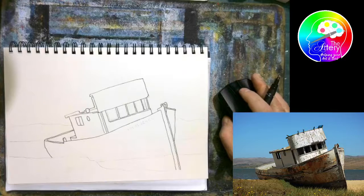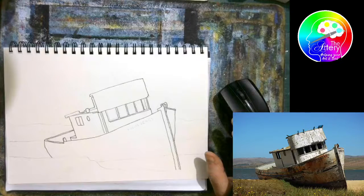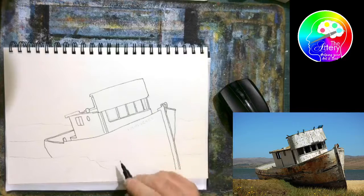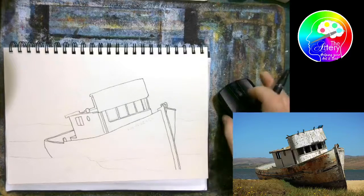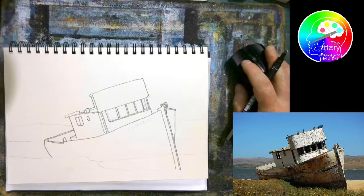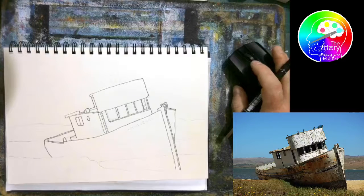Oh yes, pencil. Yeah. Pencil is a wonderful thing. And again, it's just good to express and try everything, isn't it, Margaret? I do like pencil drawing.